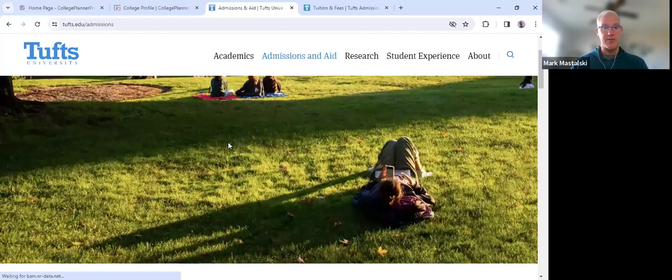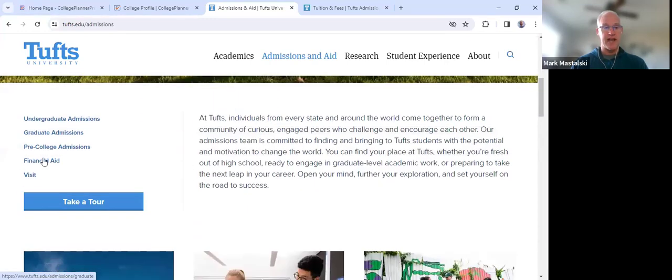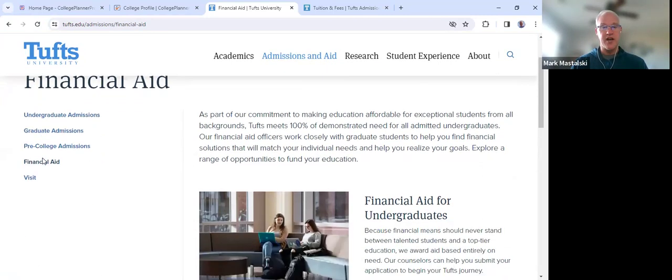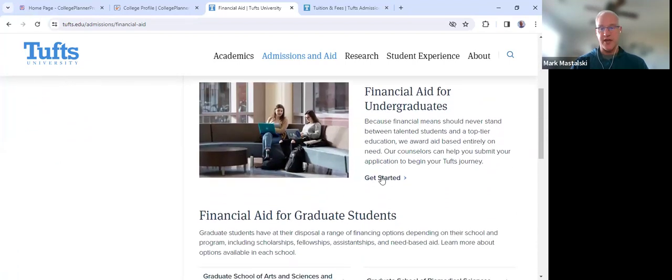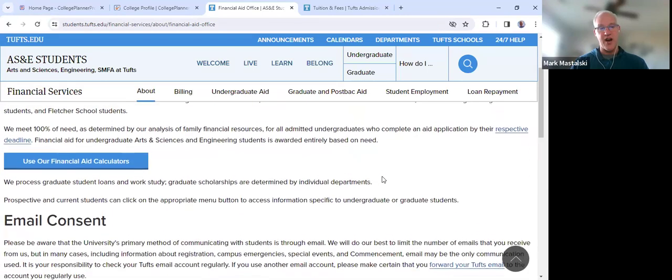Okay, and now I'm going to scroll down and go to financial aid. What we're looking for is their net price calculator. Now, the quickest way is probably to just Google Tufts University net price calculator, but I just want to show you that we can get to it in a number of different ways. So now I'm at the financial aid office.